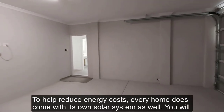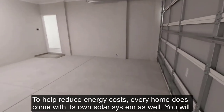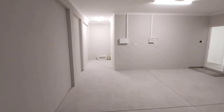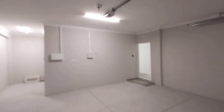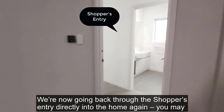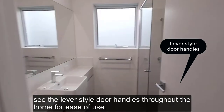To help reduce energy costs, every home does come with its own solar system as well. You will find your solar connection in the garage of each home. We are now going back through the shopper's entry directly into the home again. You may see the lever-style door handles throughout the home for ease of use.